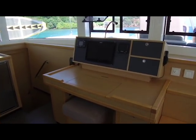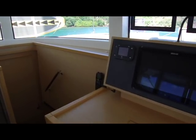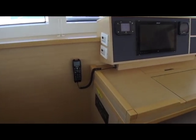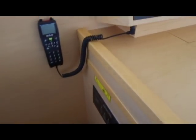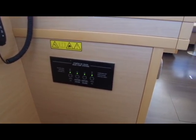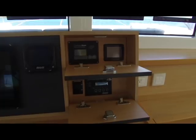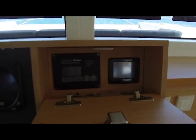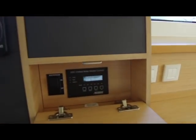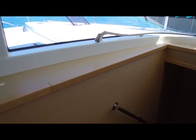Nav station here. We've got repeat of our instruments here. We also have a mic there we can use. 2 zones for the air conditioner control right there. And then right down here, kind of a cool feature, we've got the bilge pump alarm setup. So notification right there if any of our bilge pumps are operating. Keeps a good eye on that. One thing I just wanted to note here at the nav station is we've got controls here for the genset. You've got your control there, and then also down below we've got the chilled water controls for the air conditioner setup.